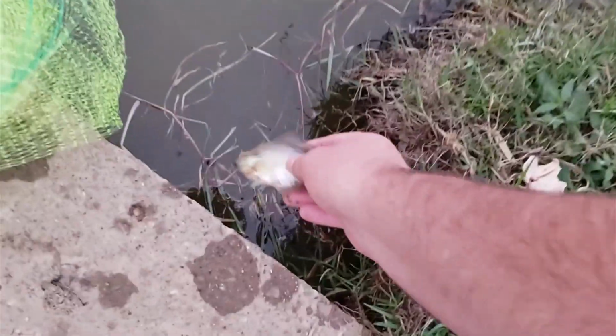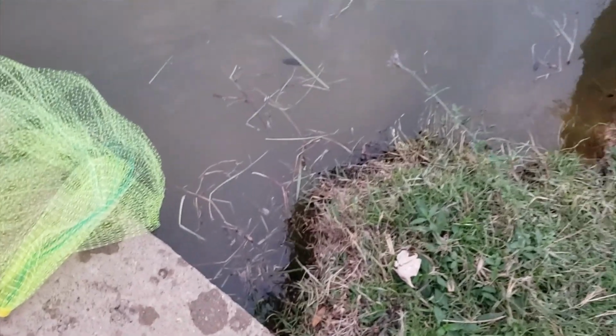Now let's throw. We got enough for the pond for today. Let's throw these other ones back. Gently. That way they can grow up and.